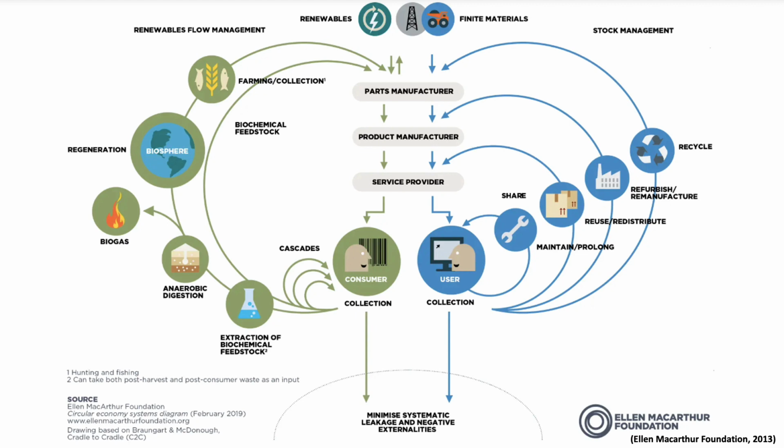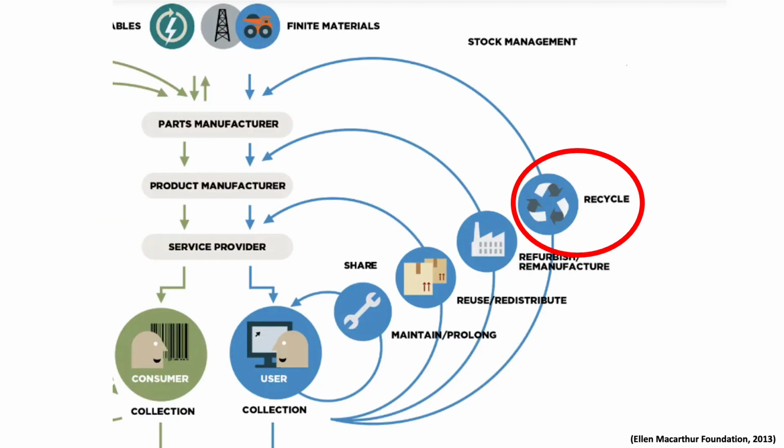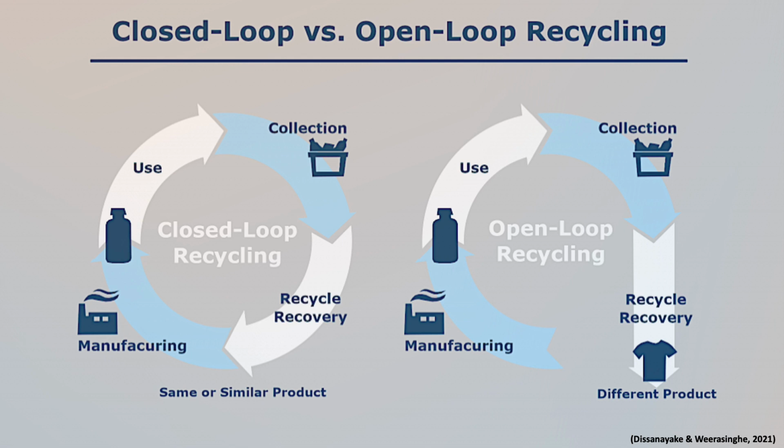The butterfly model illustrates the main cycles in a circular economy system, creating a continuous flow of materials. In a technical cycle, one of the ways in which we circulate materials for extended life cycles is through recycling. But recycling is not just one thing. Within recycling, we can make a distinction between open-loop and closed-loop recycling.